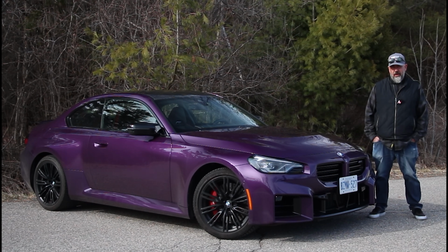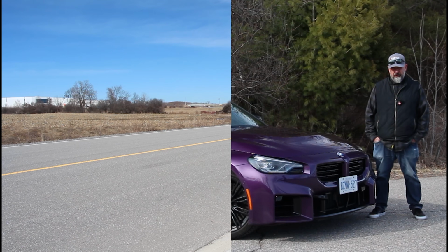And in an era when everything is going electric, automatic, and artificially enhanced, this might be the last true driver's car from BMW. What's it like? Buckle up, my friends. Let's go for a drive.